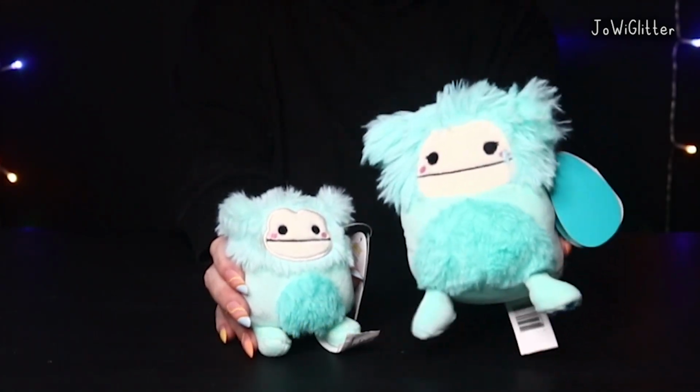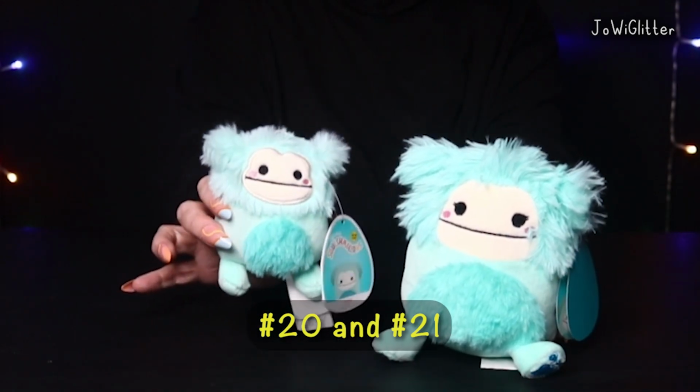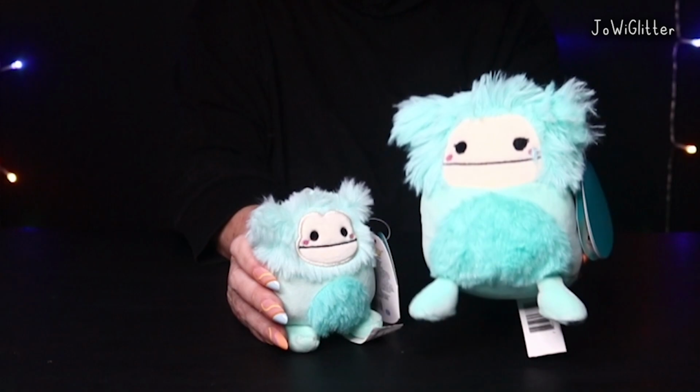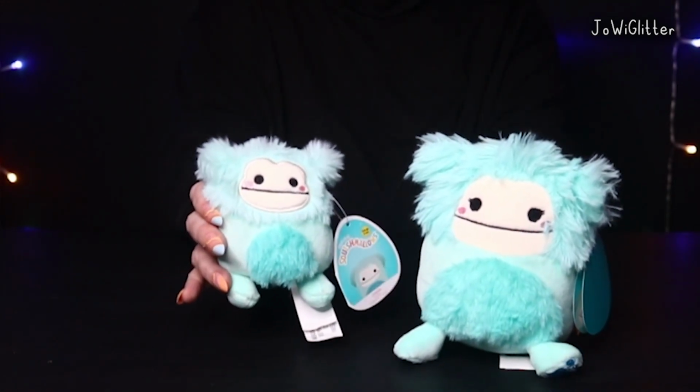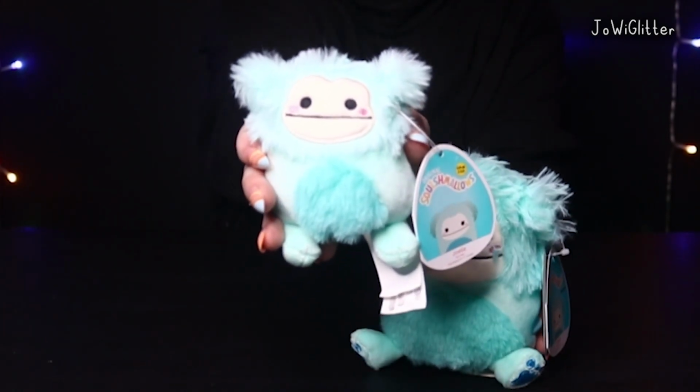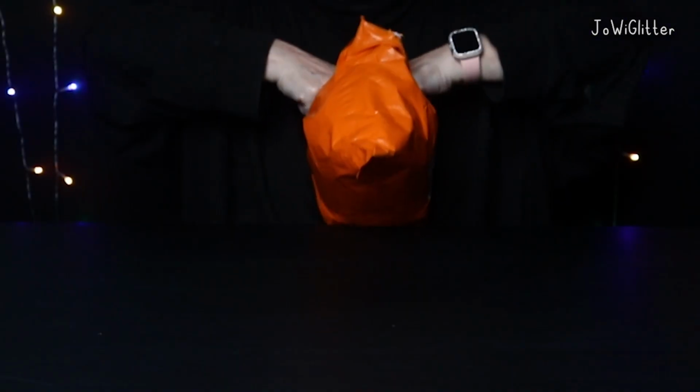This one is a 5-inch. She's so cute. And this is the clip, so 3.5-inch, if you don't know that already. This one is a Claire's exclusive. And I'm not sure if this one is or not, but they are so cute. The clip is a little wonky. I love it. Next one.